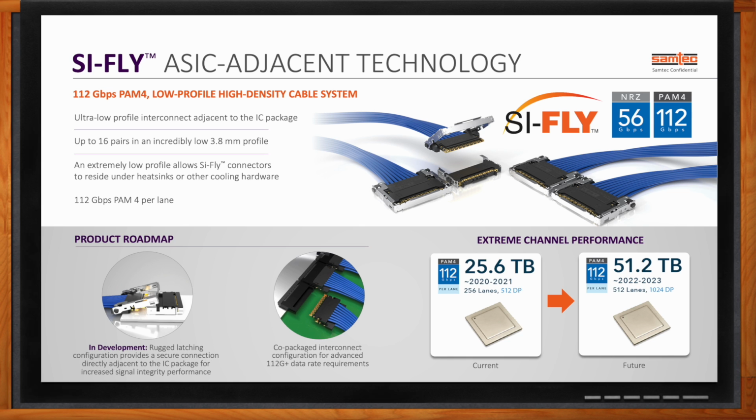SciFly currently supports 112 gigabit per second PAM4 per lane, with a roadmap to 224 when that becomes a viable technology. We also continue to invest in SciFly development. We have a rugged latching scheme, which will provide some ruggedness to SciFly in cases where it's needed. And as you mentioned in your question, we are working on co-package interconnect for next generation systems.